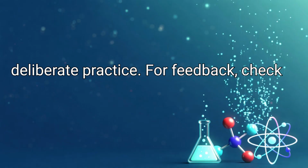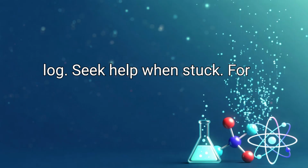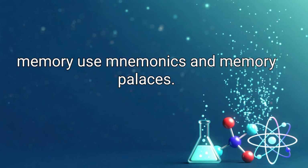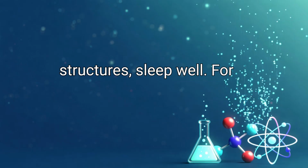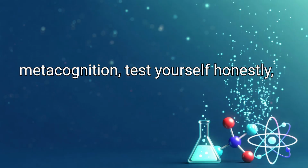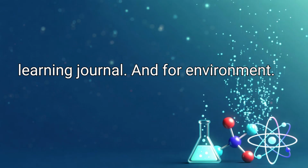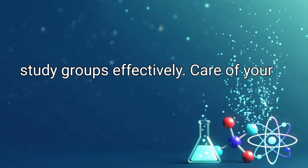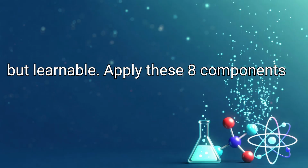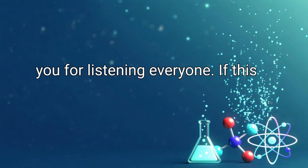For feedback, check your work systematically. Keep an error log. Seek help when stuck. For memory, use mnemonics and memory palaces. Chunk information by patterns. Draw structures, sleep well. For metacognition, test yourself honestly. Use the Feynman technique. Keep a learning journal. And for environment, set up your study space. Use study groups effectively. Take care of your physical health. Chemistry is challenging but learnable. Apply these 8 components consistently and you will improve.